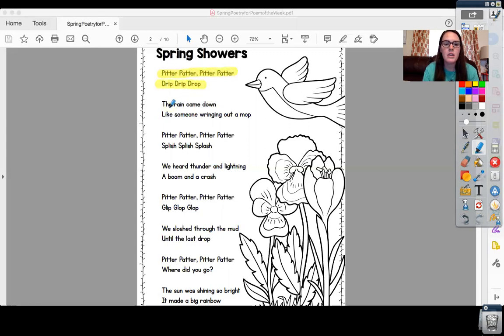Let's keep reading. The rain came down like someone wringing out a mop. Pitter patter, splish, splish, splash. Okay, guys, we have pitter patter again. And now we have splish, splish, splash. And those words definitely help us to hear water, don't they? So those are onomatopoeias.